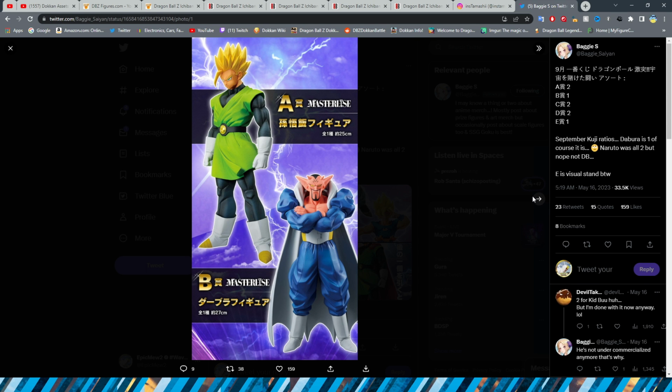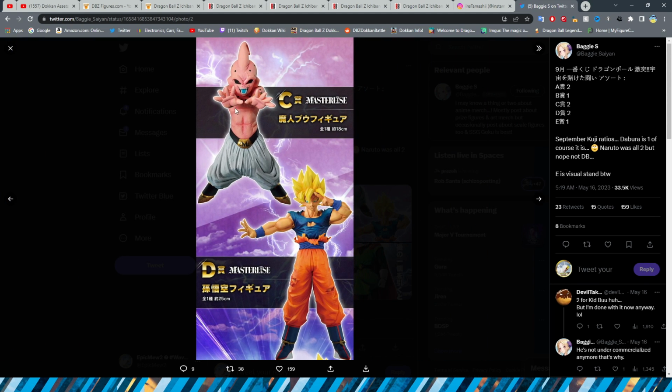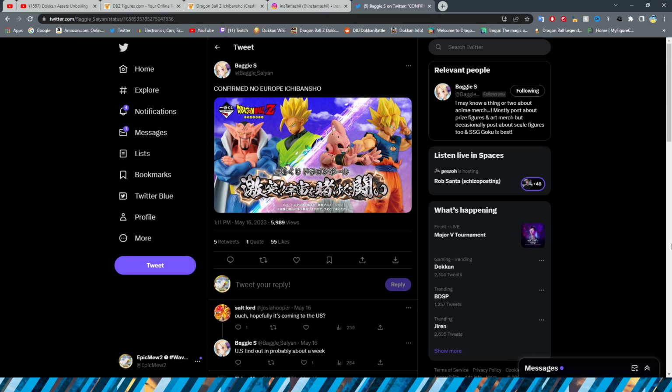I'm honestly kind of surprised that it's 2 for Kid Buu, but I'm thinking that's because now he's gotten a couple of figures under his belt, so they can afford not to skimp on only making a limited amount out in the wild. Yes, this was very interesting. Apparently there's going to be no Ichiban show for Europe for this set.